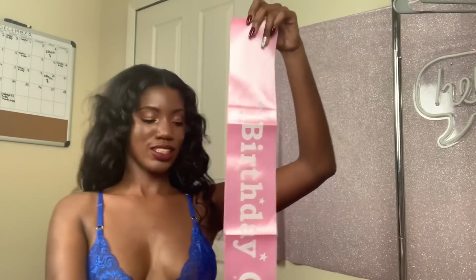I got some accessories and this big old banner to put on the wall and stuff for my birthday. So it was my birthday not too long ago. I got this birthday girl sash. And how much was this birthday girl sash? It was $1.68.